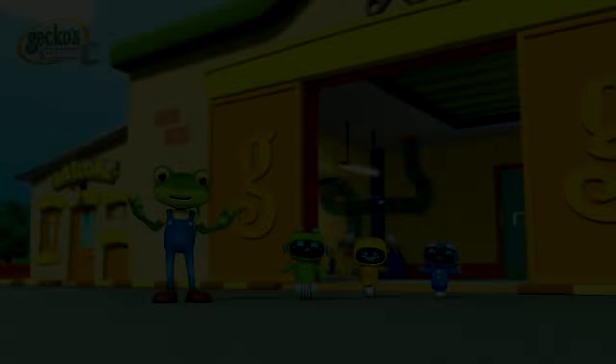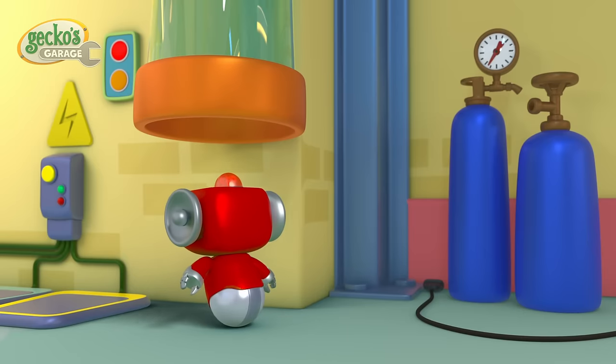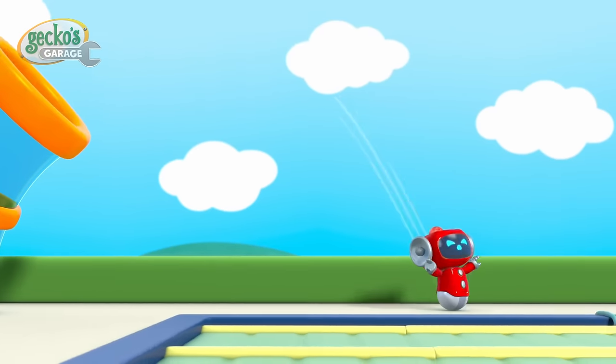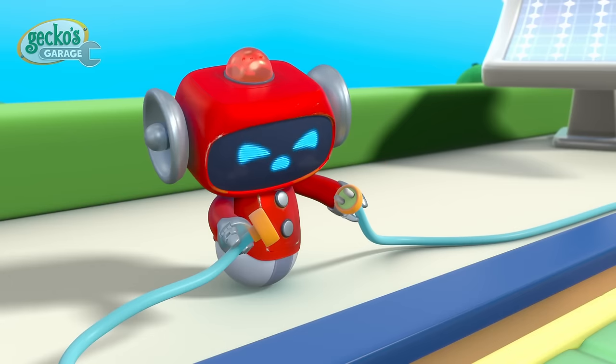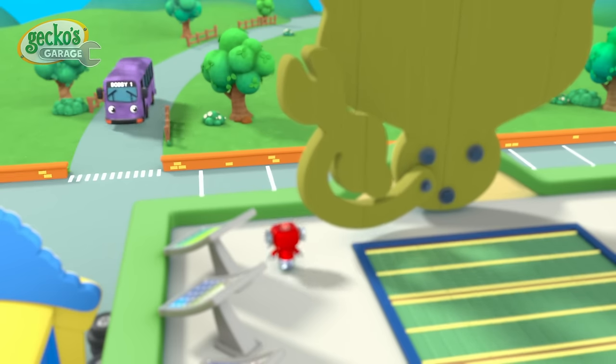Oh, hurrah! Welcome back to Gecko's Garage. It's a lovely sunny day. So Red's heading up to the roof. He's going to finish fitting our new solar panels. They'll soak up the sun's energy and turn it into clean power for the whole garage.